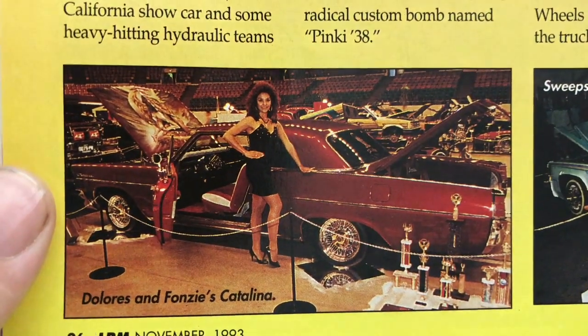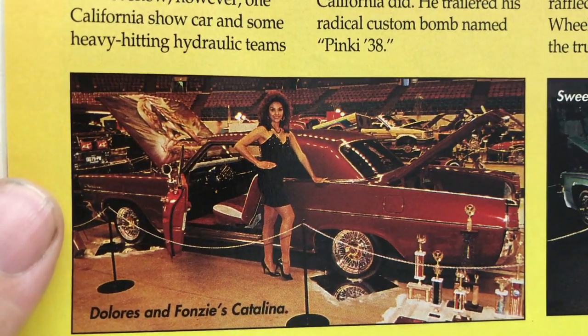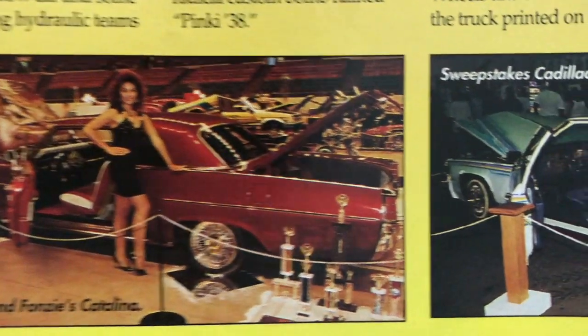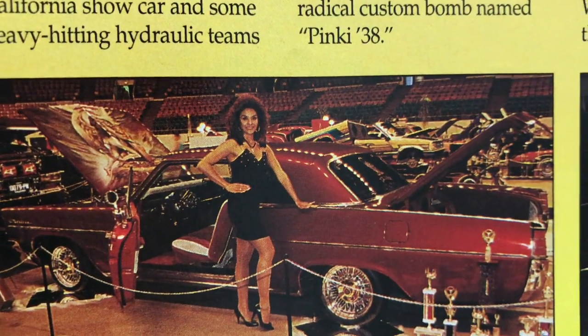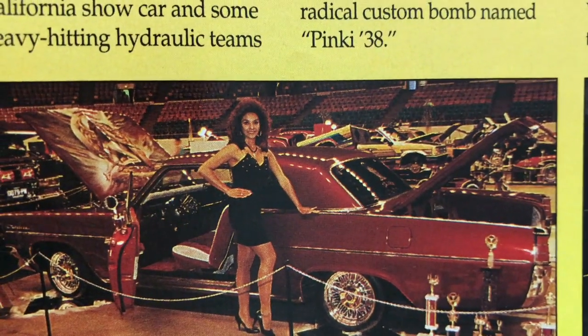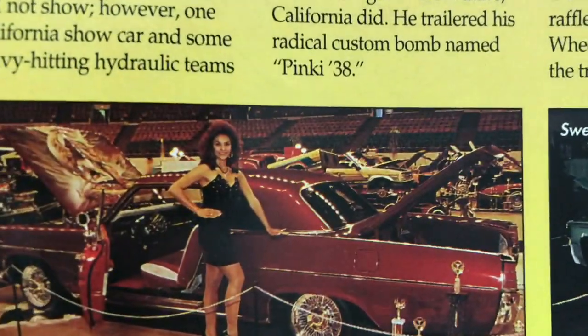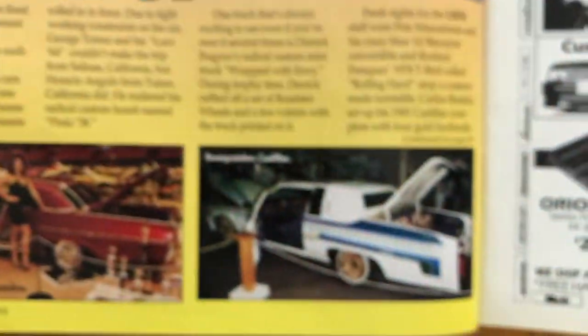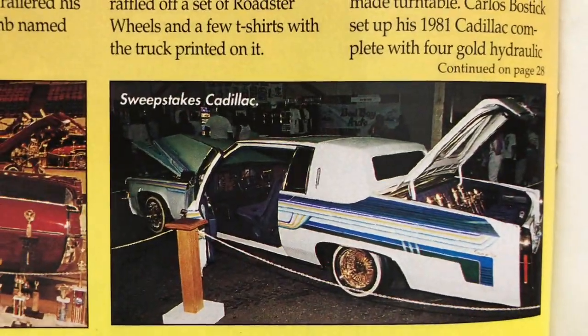What's that? A Catalina? The taillights look more like a Lincoln to me, but the roof definitely looks like a GM. That's the same roof as a 64 Chevy Impala, I think. Crazy. Nice Cadillac.